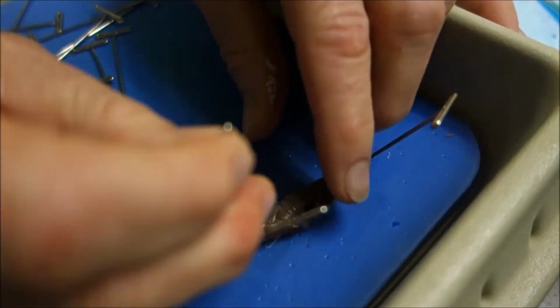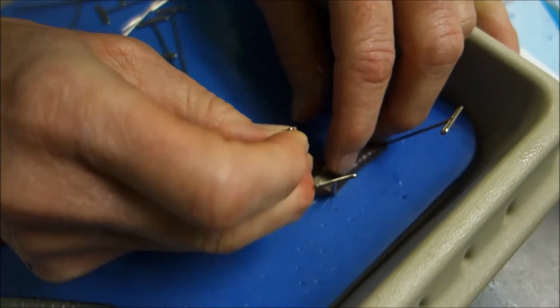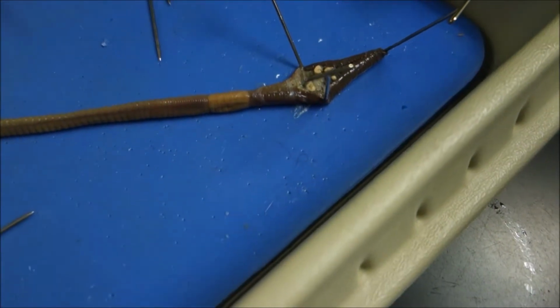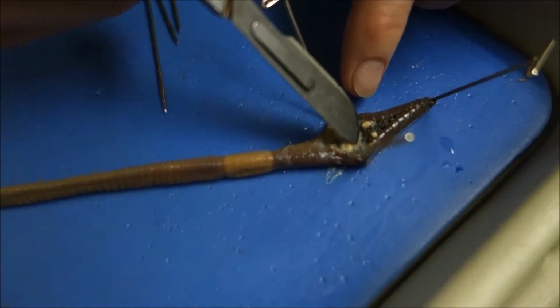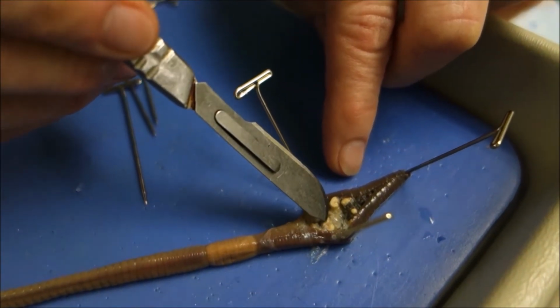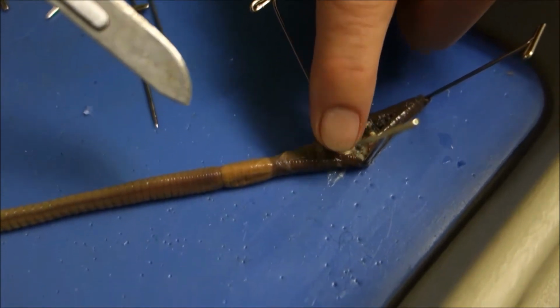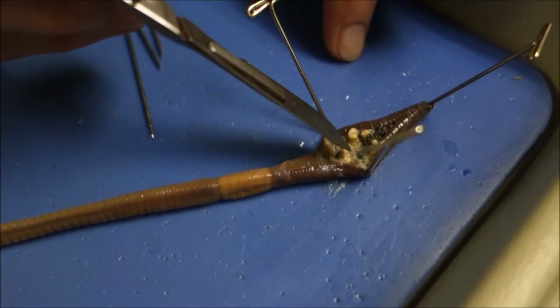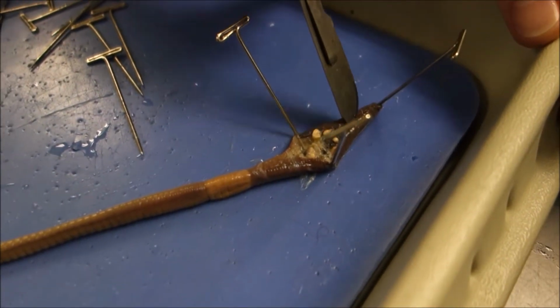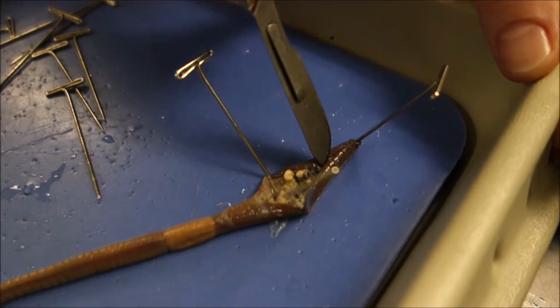Alright, try to angle these out a little bit. There's some innards. There's the crop and the gizzard. The crop stores food and the gizzard grinds it. So the gizzard is real muscular and you can feel it. It's pretty tough. Okay, getting through the muscle here.